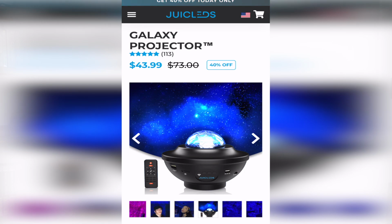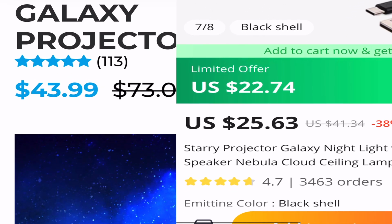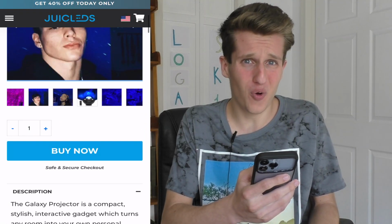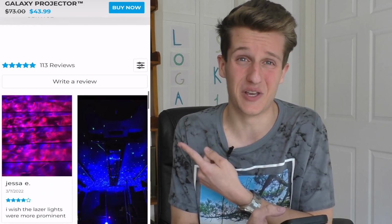If we go to their site, one of these costs $44 and you can get them for 22 bucks. So their profit margins definitely aren't super high, but even if they make $10 per light, they are making bank. And their store is pretty basic, to be honest. You'll be able to make a store like this by the end of the video. So yeah, there's some products y'all can use for your stores. Now check back in once I find one for me.